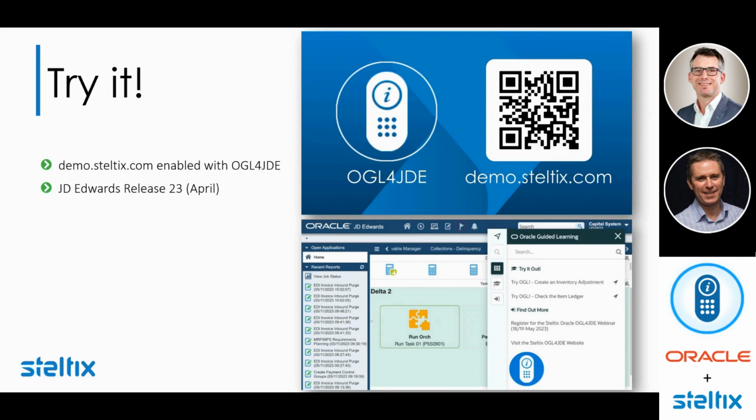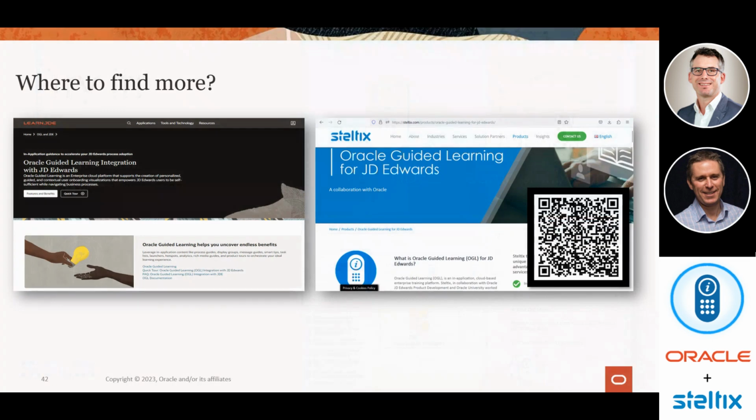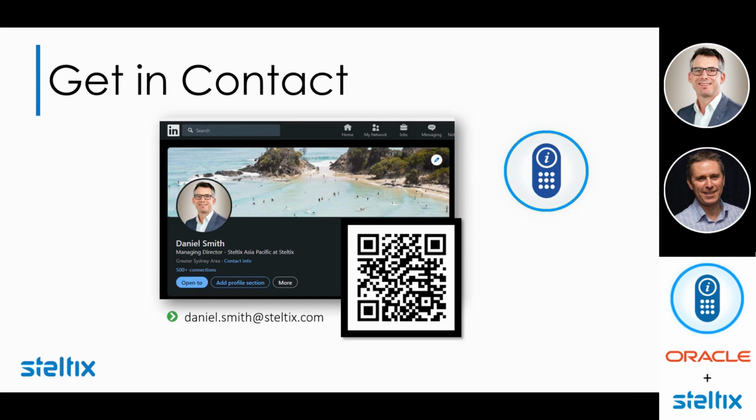I'd ask you to have your QR code readers ready because there's a couple more QR codes you might be interested in. Maybe the next slide, please. All right, so where to find out more information? Oracle Learn JDE has a feature on Oracle Guided Learning. I would suggest you go to the Steltix website. We've got that content plus some specifics that I've covered off today. That QR code will take you directly to the Oracle Guided Learning for JD Edwards product site within our Steltix.com website. On that page, there is a form that you can use to contact me. I'm the product owner for Steltix. That'll come through to me and I can clarify any questions. If you prefer to send me an email or connect with me directly on LinkedIn, that QR code will take you directly to my LinkedIn profile. You can connect and I can follow up with any specific demonstrations or questions. And my email address is there as well, daniel.smith@steltix.com.